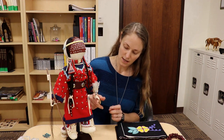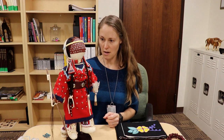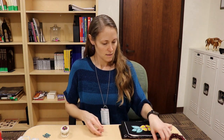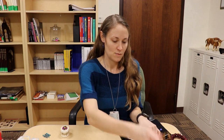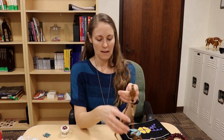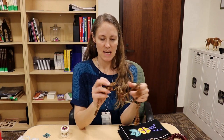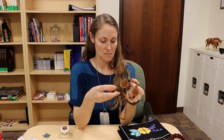We've got metal, right? Metal beads. Beautiful doll. And I just want to show you a few other fun little beads. So check out this kind of necklace made out of various, looks like seeds and nuts. Maybe this is a walnut. A bean here, maybe.